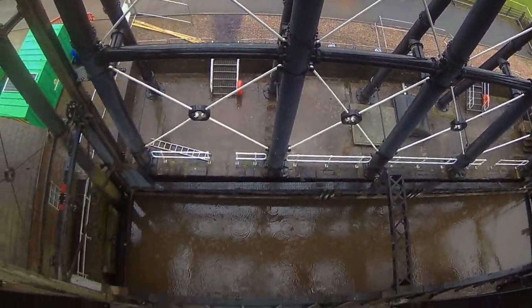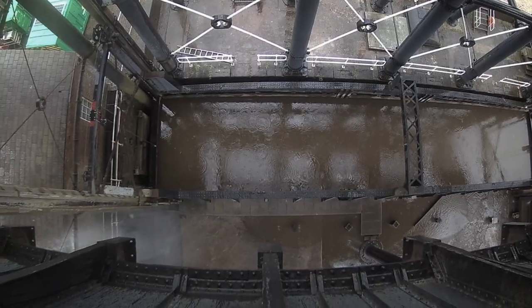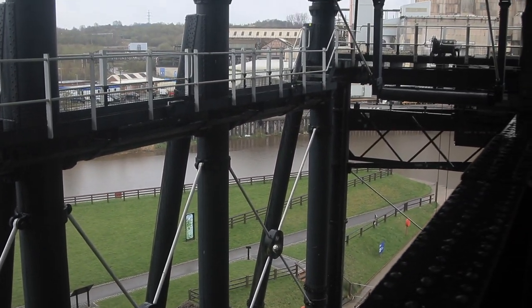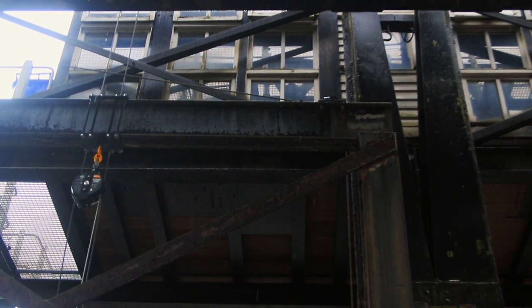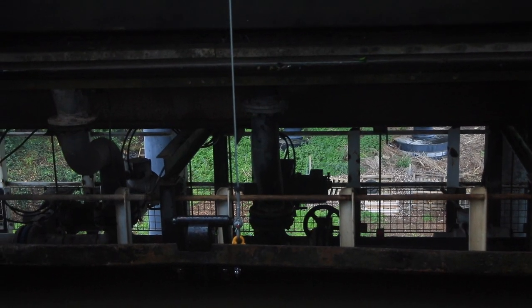Clearly, the lift was having a few teething problems, and we remained motionless, hanging in the caisson 50 feet above the Weaver for almost half an hour. At last, a clunk, and then the whine of motors, and we were gently lowered towards the river.